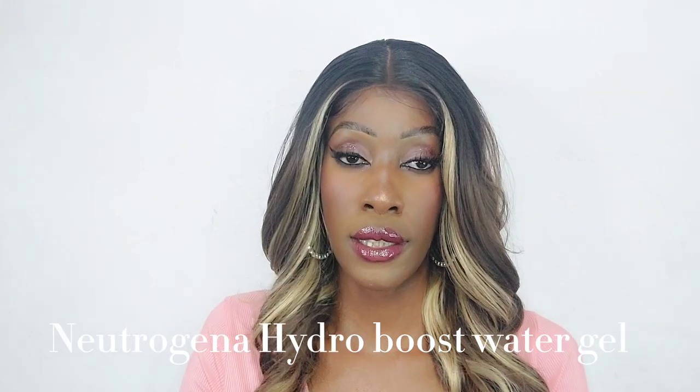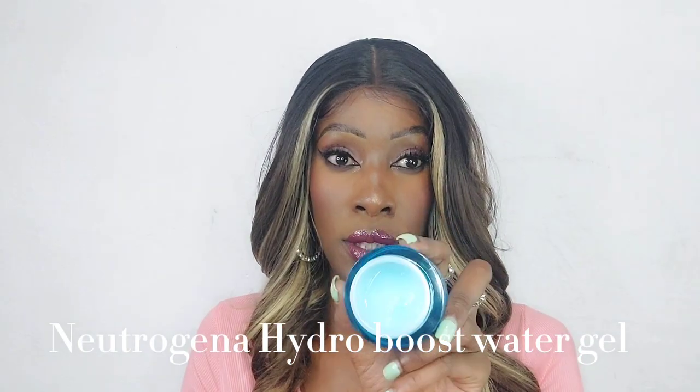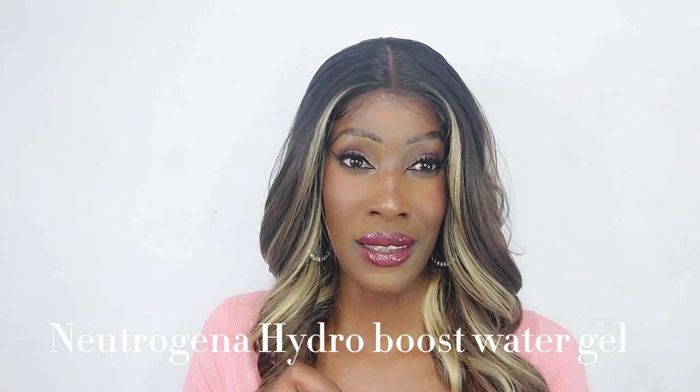And it just looks like this. Maybe this one I can open. It doesn't have a scent. Very mild scent. Watery, mild scent.